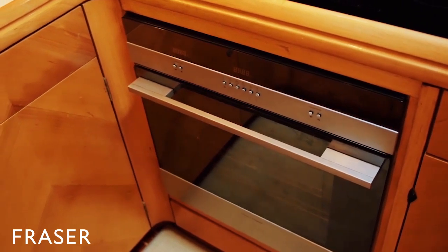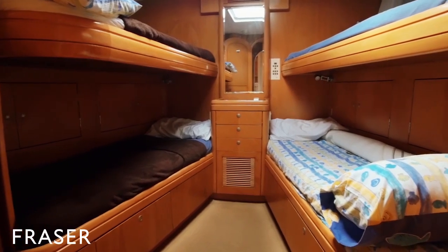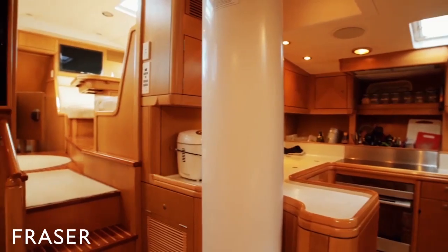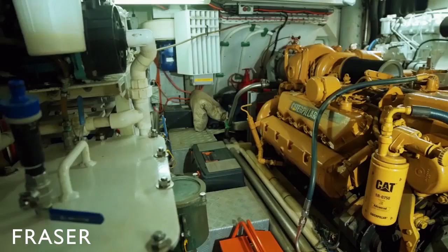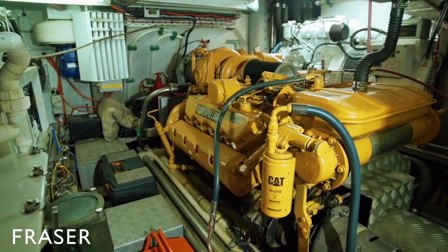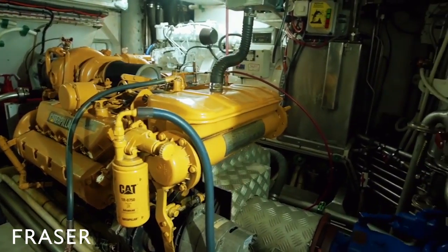Walking forward through the watertight bulkheads is the crew cabin, which has two upper bunks and two lower berths. Access to the engine room is from the crew dining area through another watertight bulkhead. The main engine is a very reliable 3208 Caterpillar, and the new 30 kVA generator was installed in 2016.